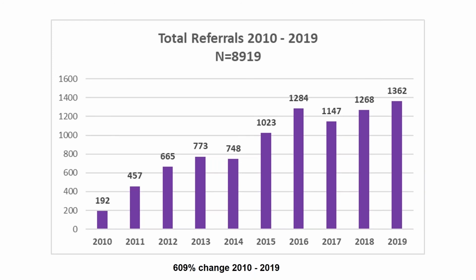So as you can see, the total number of referrals between 2010 and 2019 was 8,919. And that is a 609% change, which is pretty incredible. And as you can see, 2019 was the highest number that was made. We did see a drop in 2020.